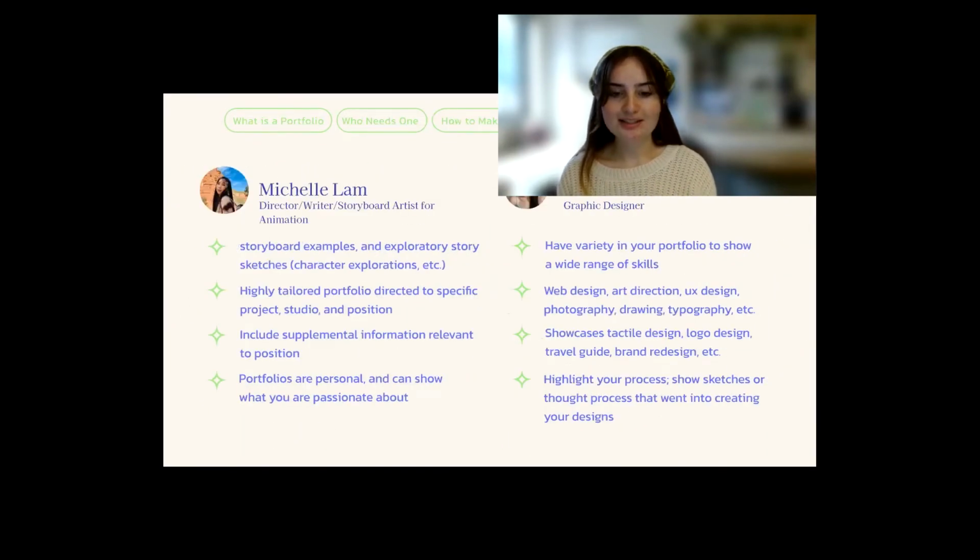Okay, this is the slide where I will be comparing two different industries and their portfolios and what those may look like. In this slide, on the left is Michelle Lamb, and she's a storyboard artist for the animation industry. And on the right is Paula Casa. She's a graphic designer. Their portfolios and the explanations of their portfolios from their respective YouTube videos about them, which you should check out because they're really helpful guides on how they went about the thought process of creating their portfolios. They demonstrate nuanced differences between creating portfolios for different industries.